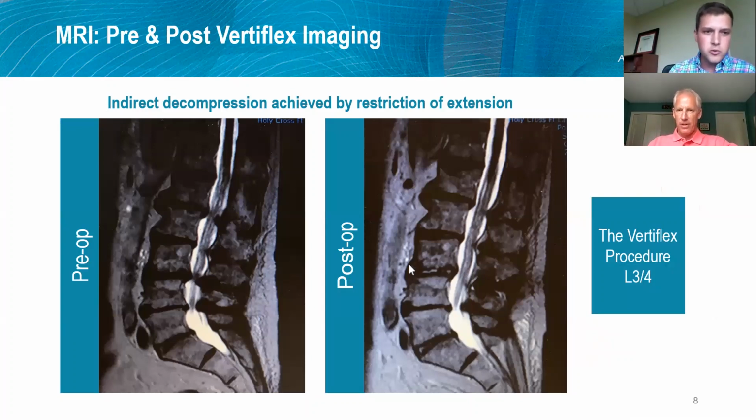This slide here shows a pre-op image of an MRI with significant stenosis at the L3-4 level, which you can see. And then after Vertiflex placement, it's evident that you can see more of the spine not being compressed at that level. And again, it's not jacking open the space as some people kind of think about it, but it purely limits the extension, giving them that sense of sitting down even when they're up doing their activities. Next slide, please.